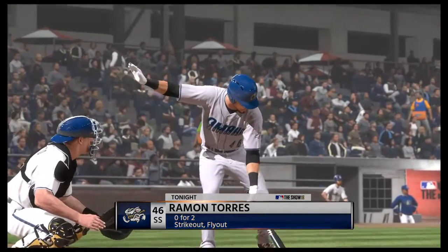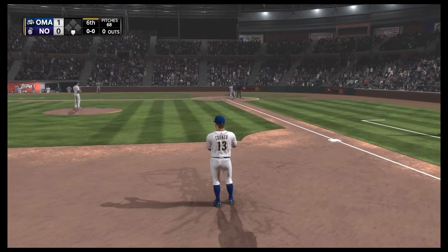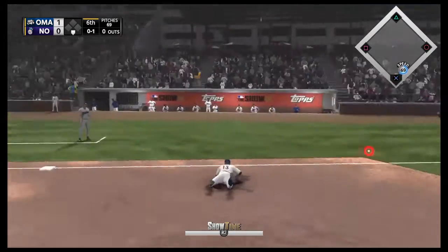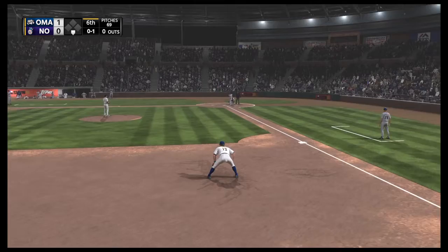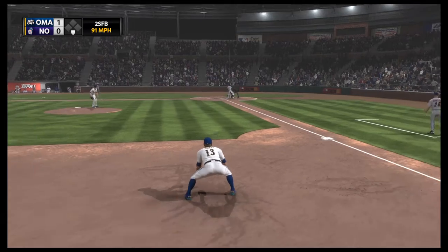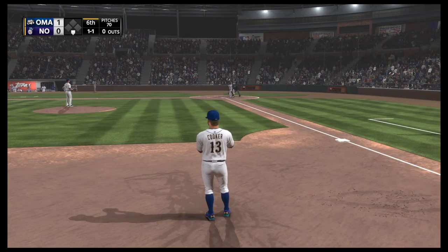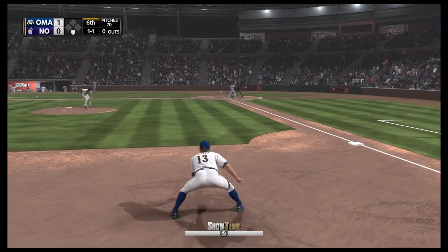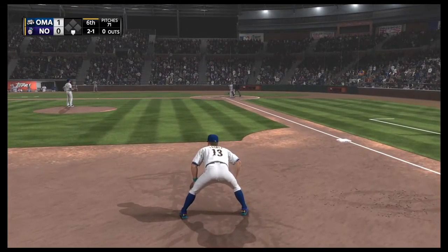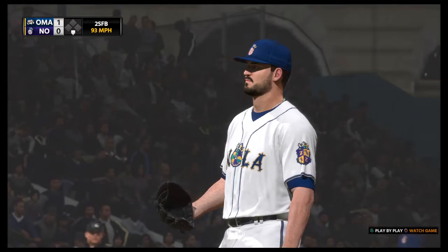Ready once again, Ramon Torres. He'll start things out now in the top half of the 6th. Ramon Torres. Here's the first pitch to him. Rounded down the third baseline. This is foul for the first strike. The windup and the 0-1. The fastball down near the shoe tops. The 1-1. Misses, ball 2. A fastball that just misses inside.